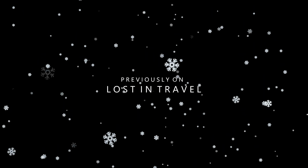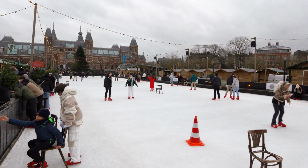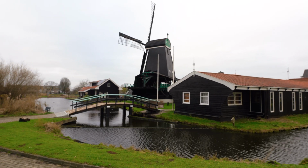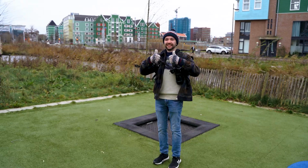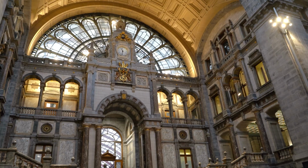Previously on Lost in Travel. So far, we've rediscovered Amsterdam's charms, strolling along its peaceful canals and venturing into Zaandam for authentic Dutch windmills and architecture. With a belly full of stroopwafels and a heart brimming with contentment, we said goodbye to the Netherlands and made our merry way to Belgium, starting with Antwerp.